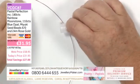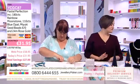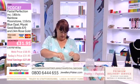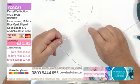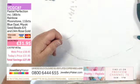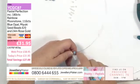Just get some out because otherwise they're going to fly everywhere, which they have. Got an extra tub anywhere? So I'll pop those in. So what I'm going to do is thread 5 of the seed beads on. I'm using the longer length of the 0.6 wire for all of this, all of the moving parts. The shorter length stays static.